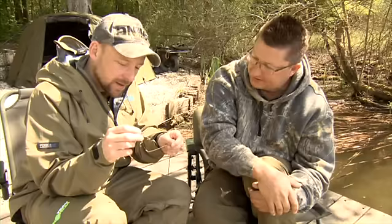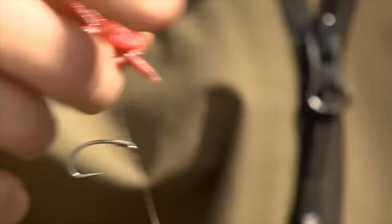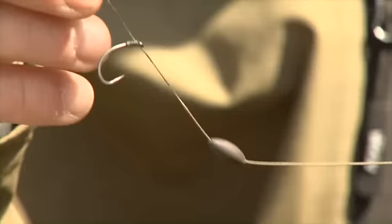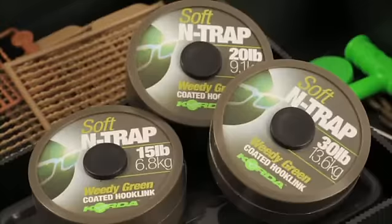Well, Adam Pelling showed it to me, and it's basically just pulling the hook down. When they're feeding on maggots and you're fishing it tight, they're not moving very quickly. So it's helping the hook find purchase in the bottom lip. You can see it doing it there. As soon as you take any tension out of the hook link, it's wanting to drop down and pull the hook down. It's like a claw. It works really well. I've got a fairly standard length hook link here, probably 10, 11 inches. And that's End Trap Soft, is it? End Trap Soft, 15 pound.